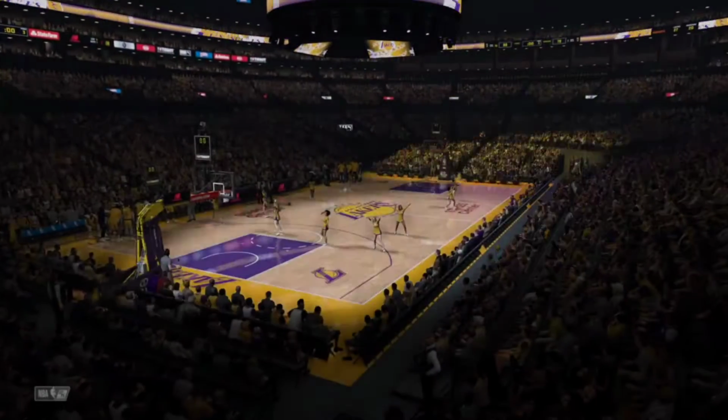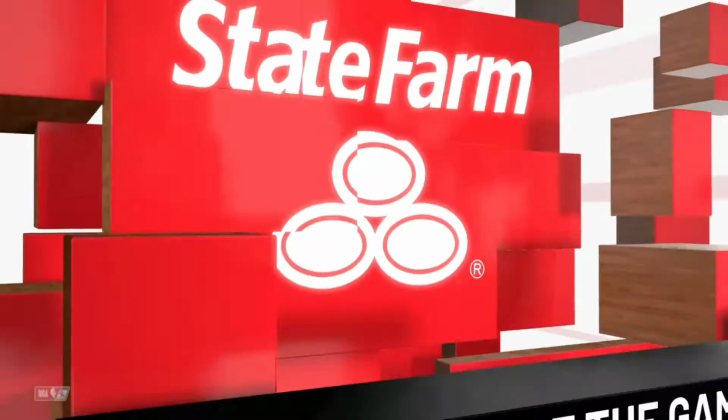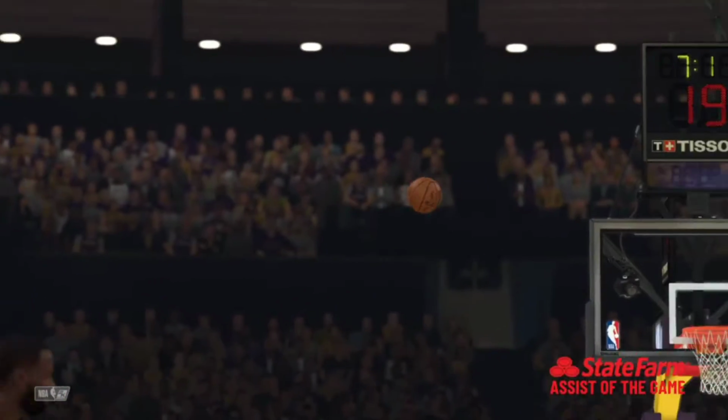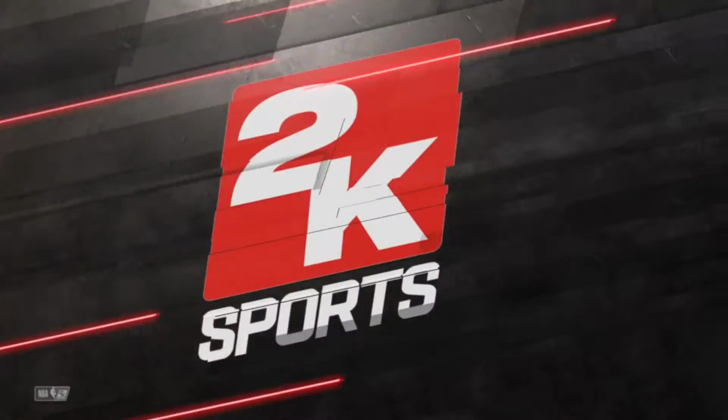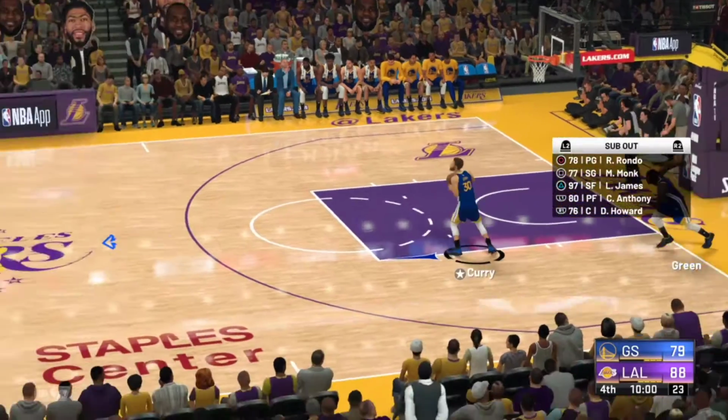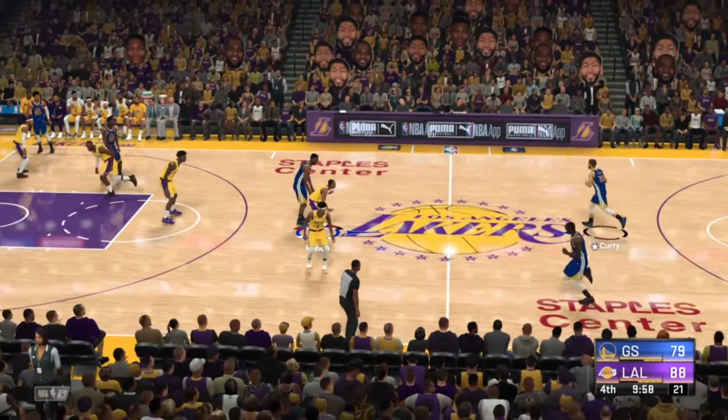And how about a look now at our assist of the game? Brought to you by State Farm. And how about the floor generalship right here? I mean, showing us why they're always in good hands. He's the man in charge. So many good point guards in this league. So much responsibility comes with that position. That was a smart play.